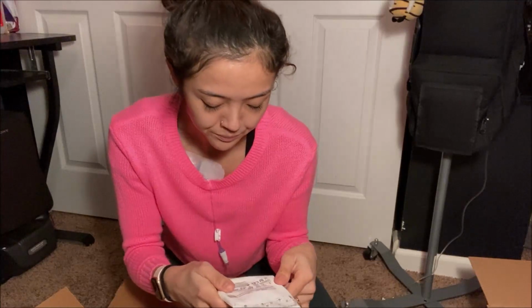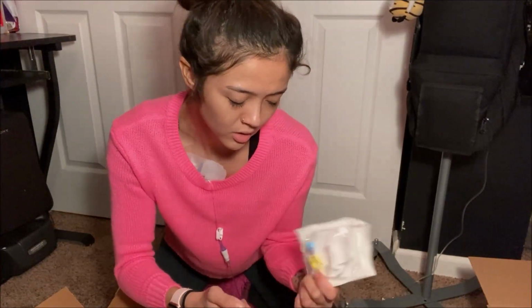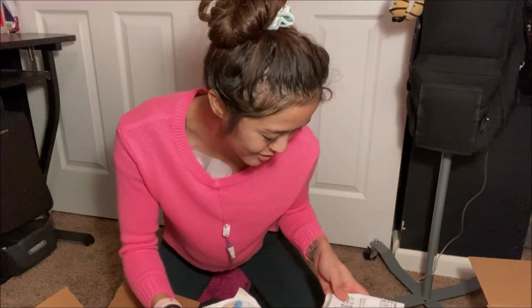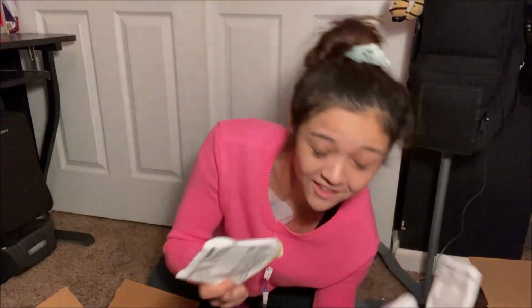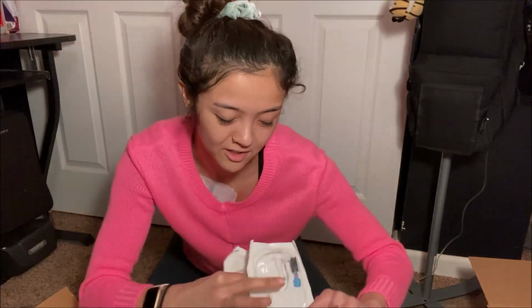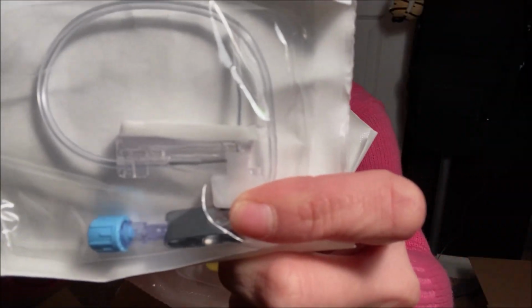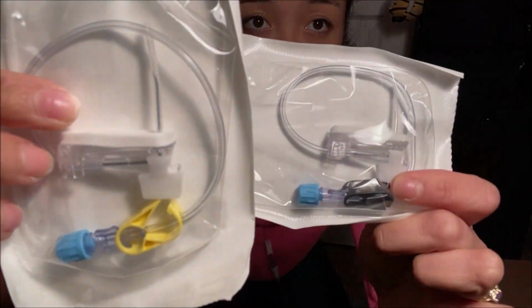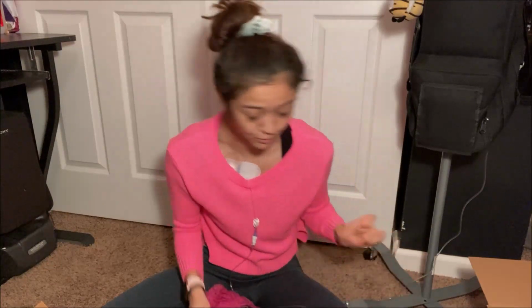But this one is a 20 gauge. This is 20 gauge? Now I'm really confused. I don't know. If anybody's watching this and knows about port needles, please let me know what the difference is between these, because the gauge is smaller on here, but the needle length seems to be longer. So let me know if you know what this stuff is, because I really don't know.